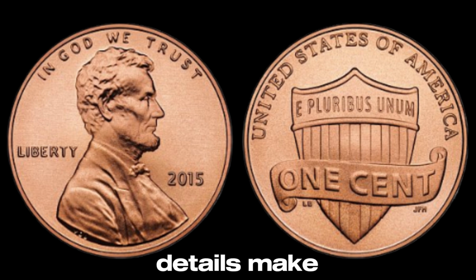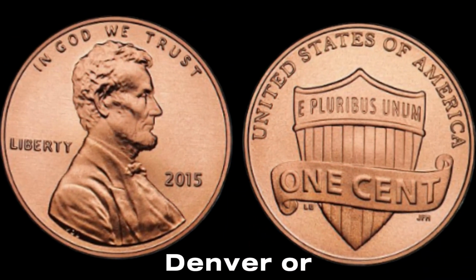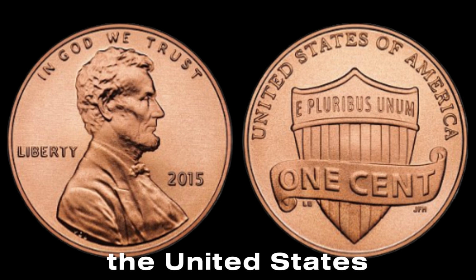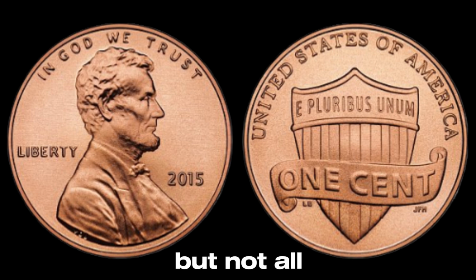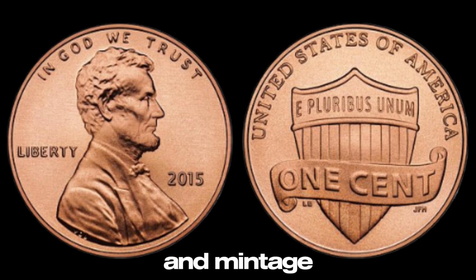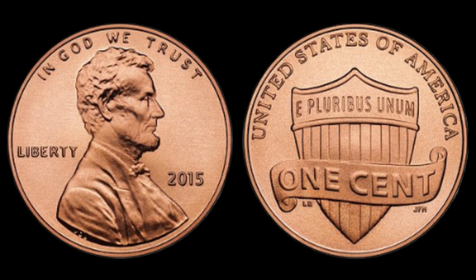Yes, the small details make all the difference. The mint mark indicates where the coin was struck: Philadelphia, Denver, or San Francisco. In 2015, the United States Mint produced billions of pennies, but not all of them are the same. Most of the 2015 pennies are worth just, well, 1 cent. But here's where things get interesting: there are certain rare errors and mintage variations that can significantly boost the value of this coin. Now, let's talk about the mistake coins.